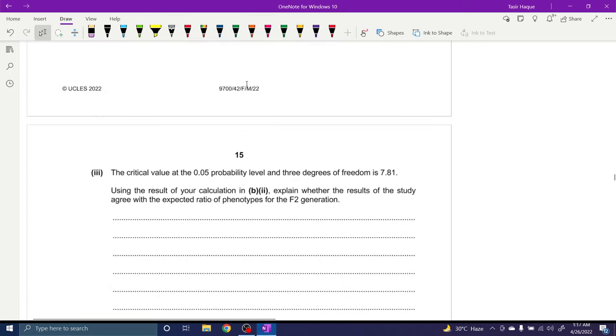Here we go. Now the critical value at 0.05 was 7.81. So the logic is, if your calculated value is greater than the critical value at 5%, this is the value we typically use for bio or any scientific experiment, to be honest. You'll find this in paper 5 most of the time. So since our calculated value is greater than the critical value, this means that it was not due to chance. If it was less than this, it meant that it was more likely due to chance.